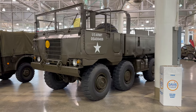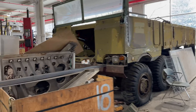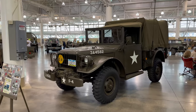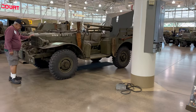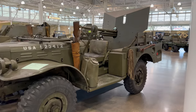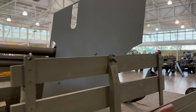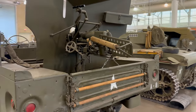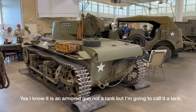Remember from my video when I picked up my M37, the shop that had that truck had one of these 8x8 Fords sitting in it. We have a Dodge M37 next to it as well. Get a really good sense of how small this tank is next to these trucks.